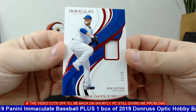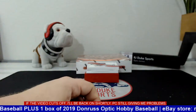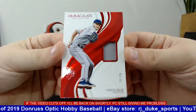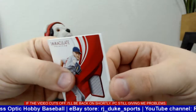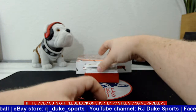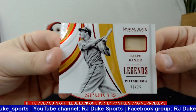Chicago Cubs. Let's not forget y'all. Here's a Jon Lester numbered to 49, single color patch. Still a lot of cards left. You're right, Vinny. 11 cards left, in fact. Next up, Boston. You're definitely spreading the love here. Numbered to 49, here's Chris Sale. A little ding on that corner up top. Otherwise, very nice card. Oh, here we go. Pittsburgh Pirates. How about a Ralph Kiner, numbered to 25 bat relic?